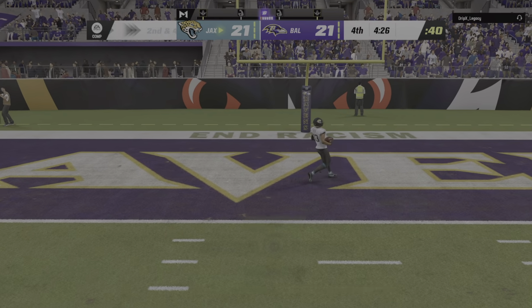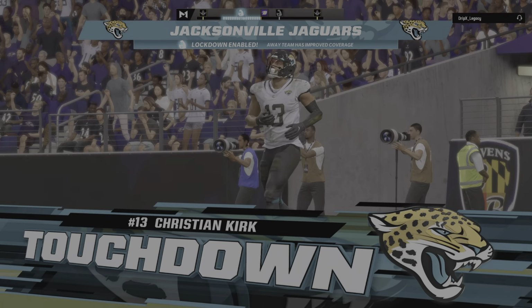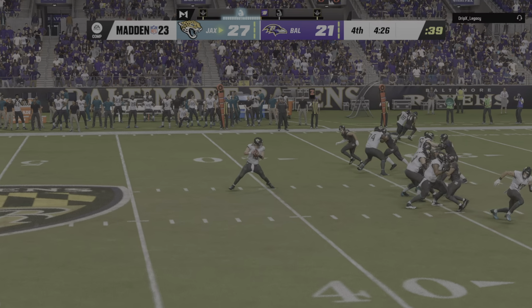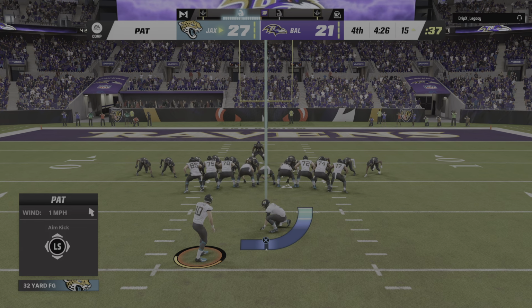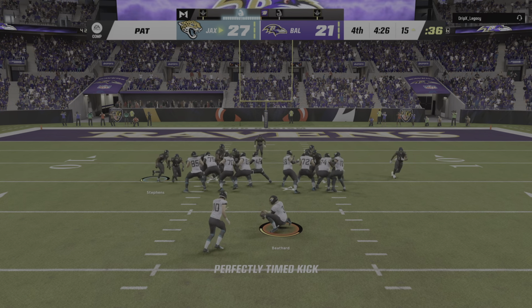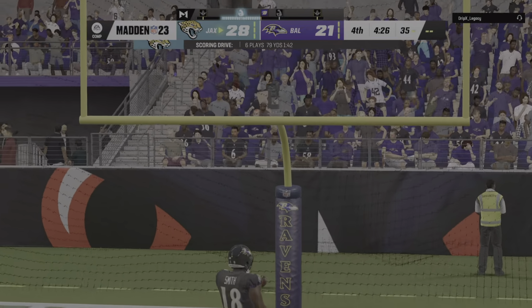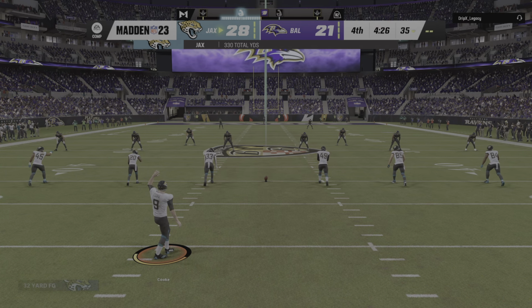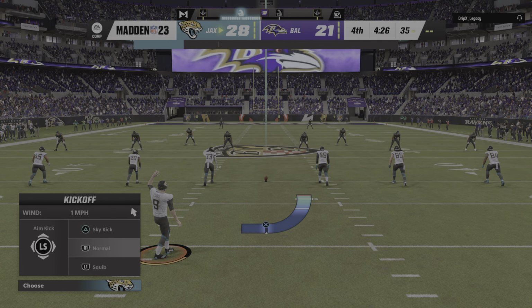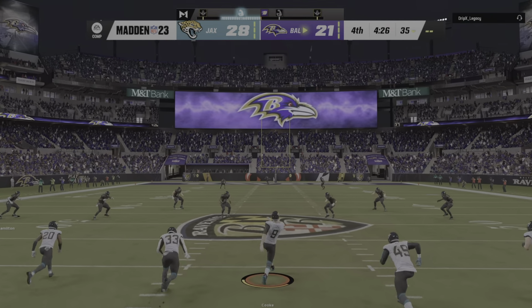And touchdown, Jaguars! Christian Kirk, 33 yards. And the Jaguars answer back with a touchdown of their own to break our tie and take the lead here in the fourth. Extra point by Patterson, up and good. And they will take a 7-point lead. After the touchdown, Cook now to kick this one away.